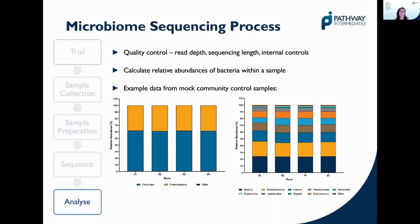Again, this is example data from our mock community control. What we have here is the relative abundance of different bacterial phyla. We have firmicutes in the blue and proteobacteria in the yellow. We have 4 separate runs that we did to check to see if we were getting consistent results, which we were. And then we looked at this at the genus level as well. Same data set, but just looking at the different bacterial genera.